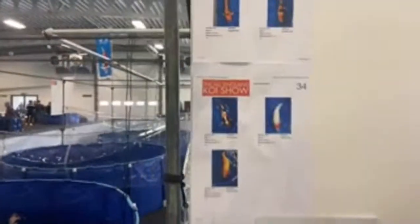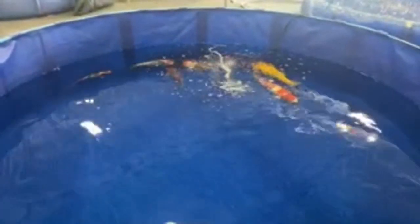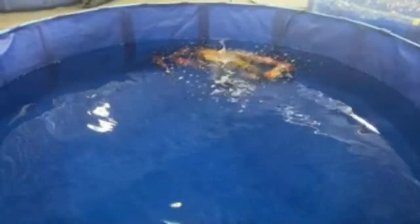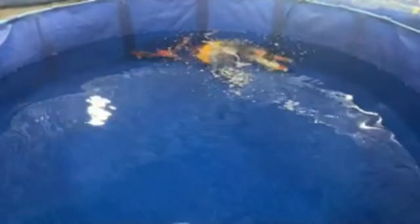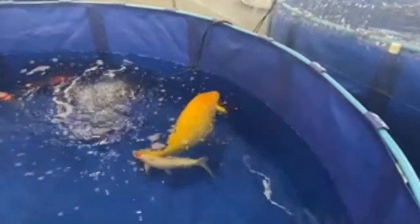What have we got in here? It is quite busy, guys, I do apologise. See if I can squeeze there. Nice shower. So we're looking here, size 5s and size 3s, all the way through one size 2, which would be the shower at 35. So nice young fish.